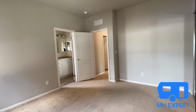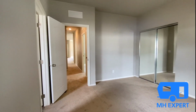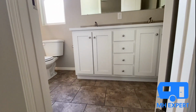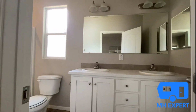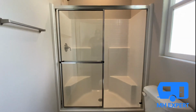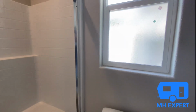This master bedroom is very spacious, can easily fit a king bed, dressers, nightstands, a TV over on that wall over there if you'd like, on top of a nice dresser. And here is the master bathroom, his and her sink. We added the bank of drawers going down this middle. And we also have that walk-in shower, making it easier for you to get in and out because of this 55-plus community.